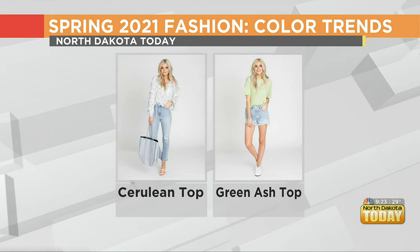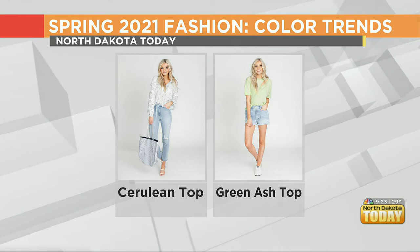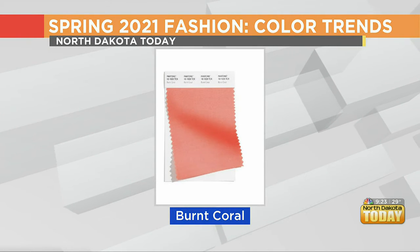I love that. Okay, couple more colors that we want to talk about. Burnt coral, yes, and raspberry sorbet. Yes, I love this color so much.